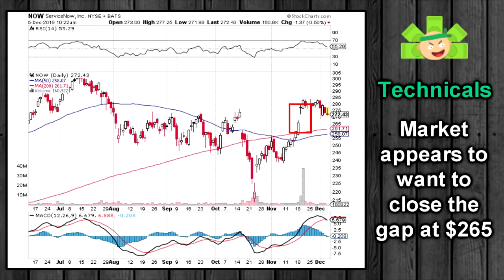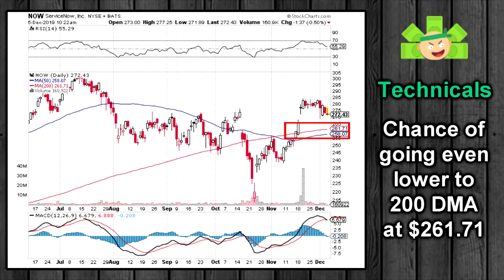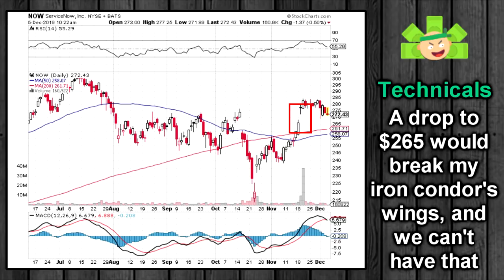It looks like the market really does want to close this gap at 265, so I'm putting an 8 out of 10 on Now drifting back to the 265 level over the next few days. It might even go lower and bounce off the 200-day moving average at about 262. There's no telling what will happen after that gap closes, but a drop to 265 over the next week looks likely, and this does not bode well for my Iron Condor. Anything below 267.50 will put me in my max loss range, and I am not down with that.